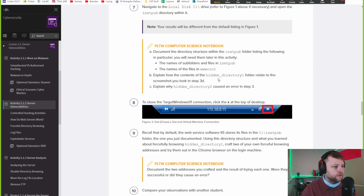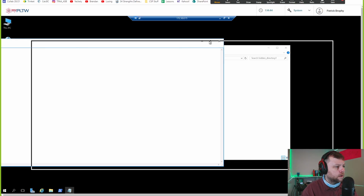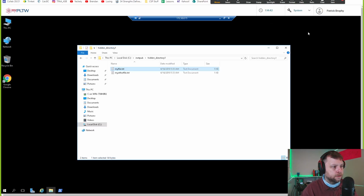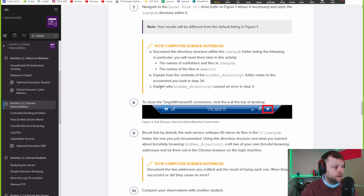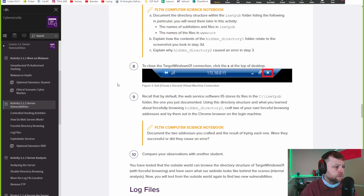Explain how the contents of hidden directory relate to the screenshot we took before. So if you go up, hidden directory, remember we saw those 2 files? And it's the exact same files. I can even open it up. It should be the same text. Yep. Explain why hidden directory caused an error. So there is no hidden directory. When I tried to access it, it doesn't exist here either. All right. So cool. To close the target, close the X. So we're done with this.